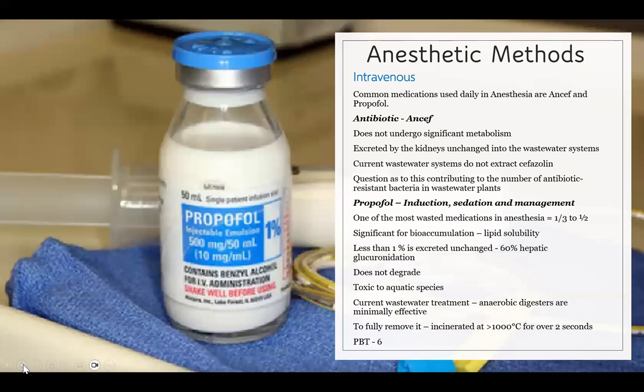Propofol. Well, this is a drug that we probably give 10 to 20 times a day. You see it running on the IV poles in the intensive care units. We use it everywhere. It's one of the most wasted medications in anesthesia. We waste a third to half of it. The reason for this is because it comes in a 20 ml, a 50 ml, and a 100 ml vial. We don't just draw up two 20s, give 20, and see what happens. We typically say, okay, I'm going to run a TIVA, I'm going to need this amount. And so then we end up wasting what we haven't used.